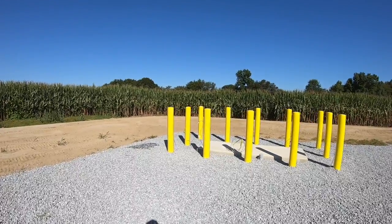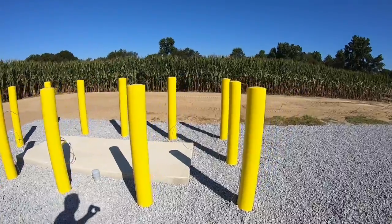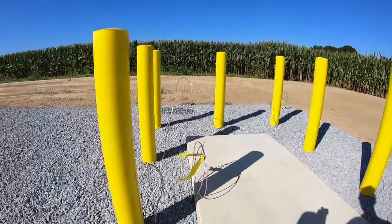Then over here we got our propane tank with 12 bollards. They go 4 feet in the ground. We just got done painting them all up. And again, each one of these is grounded out in case it gets hit by lightning.